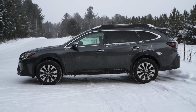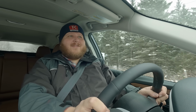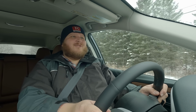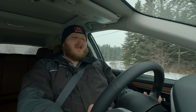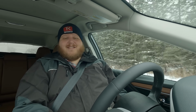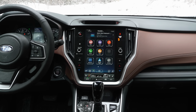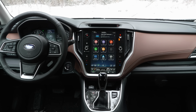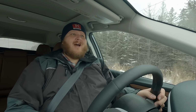Forester's going more for that kind of classic, you know, compact SUV look. Outback is sticking with its station wagon roots, so that just means the roof is going to be a little bit lower, a little closer to your head. And then otherwise in the interior, these things are the exact same. If you just showed me this dash and I couldn't see anything else around me, I could not tell you if this was a Forester or an Outback.